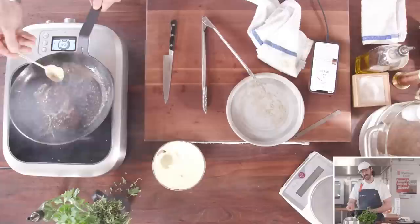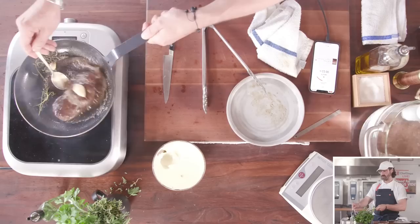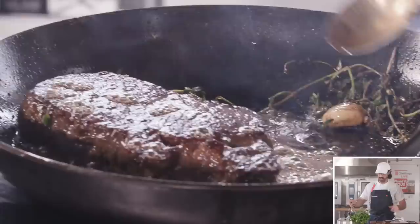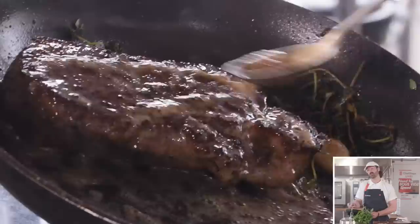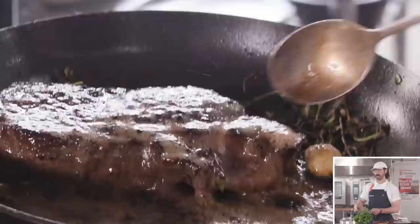Cast iron's amazing, but it takes forever to preheat. Especially if you have an induction burner, sometimes it's hard to get that much heat into the cast iron pan, because in this instance, I've got 1800 watts of energy. That's all I have for the whole cast iron pan and my steak. I use cast iron pans on my grill a lot. So when I want to sear meat and I still want a pan, I'll go outside and use my grill.